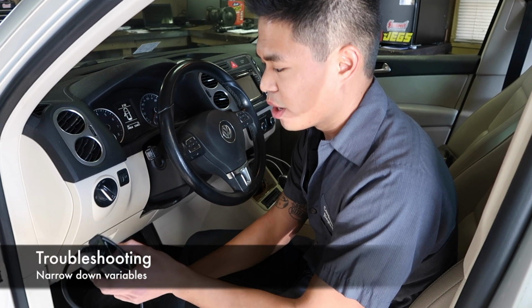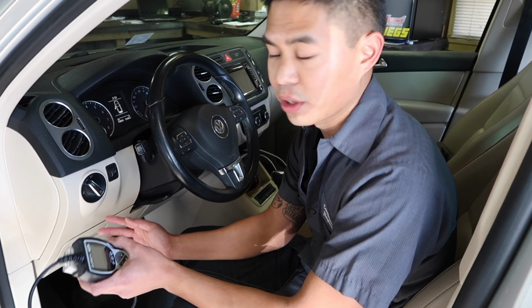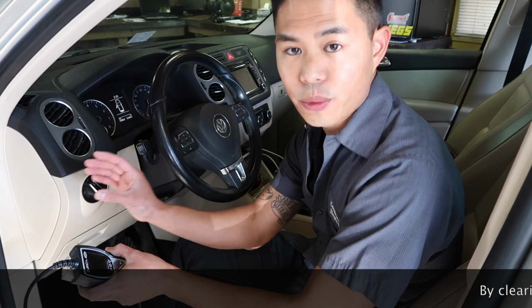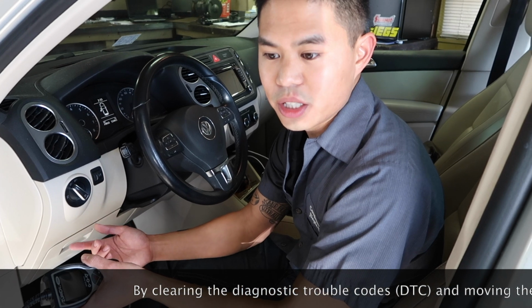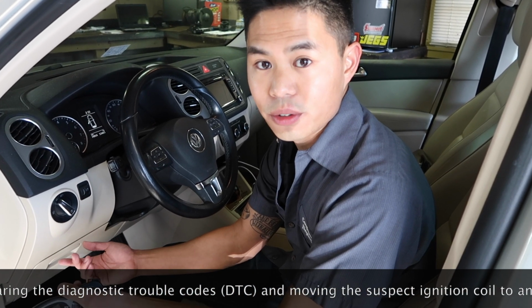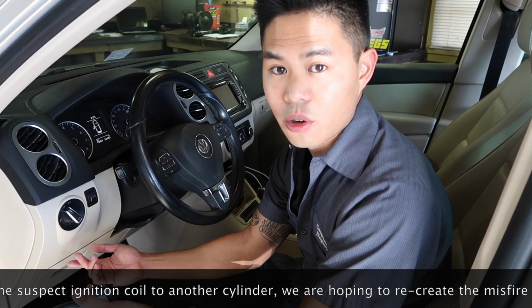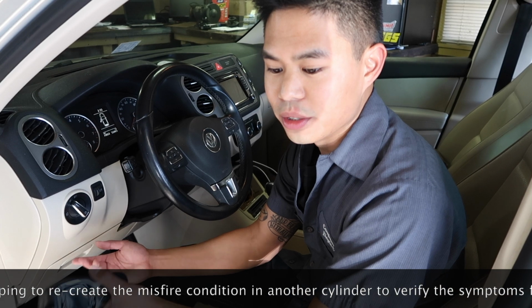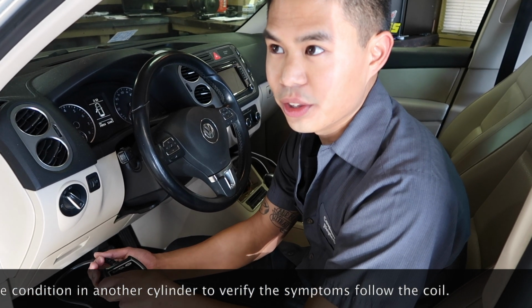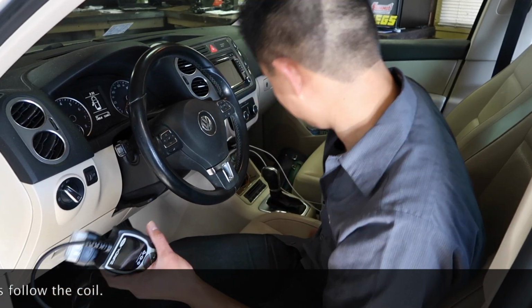So to help narrow down the problem, I want to identify if the ignition coil has gone bad or is faulty. So what we're literally going to do is swap the cylinder 3 ignition coil over to cylinder 1 or another one. We'll drive the car around and see if we can have the same fault occur in a different cylinder. If it does, then more than likely it's a faulty ignition coil. If it doesn't, then we'll go ahead and swap the spark plug, since I think they're original in this car and we have 80,000 miles on it, so it wouldn't hurt to do that anyway.